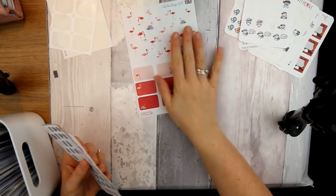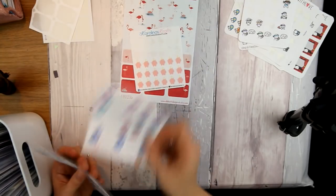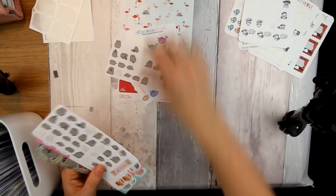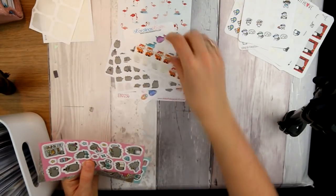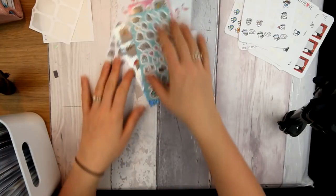Animals. Flamingos, as I like to call them. Saving pigs. Funky narwhals. Pusheen. The fox. Pusheen. Love a bit of Pusheen.